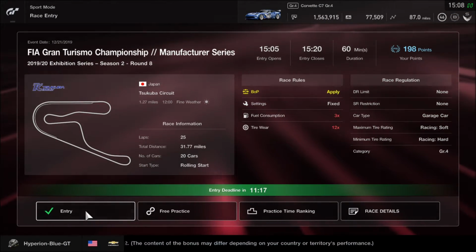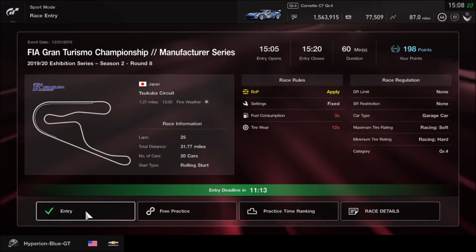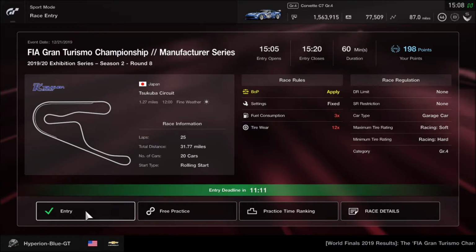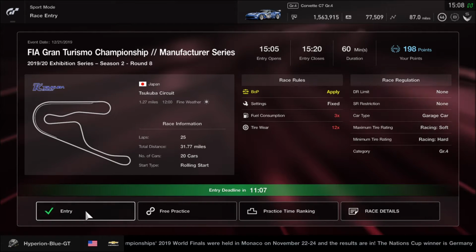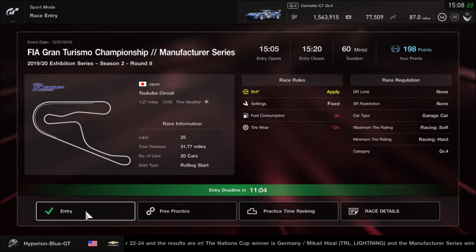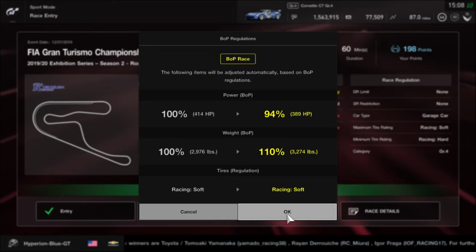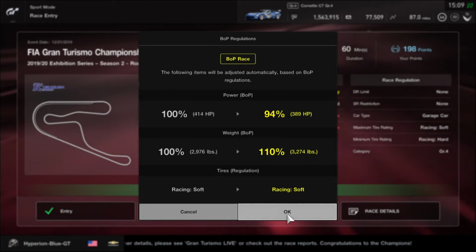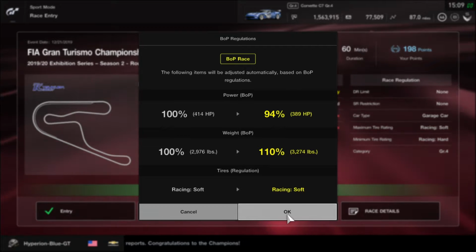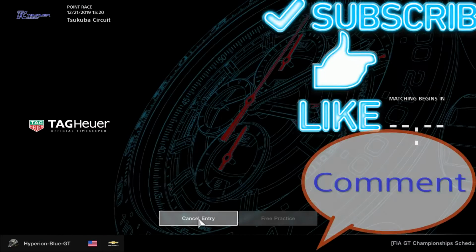This is Hyperion-Blue-GT. It's time to get ready for round 8 of the 2019-20 exhibition series on Gran Turismo Sport. Now we are racing on Tsukuba circuit for 25 laps, and we are going to use the Group 4 category for today. So let's get ready to get started. This will have the balance of performance regulations. We'll have the choice of racing tires, so the recommended tire will be the best choice.